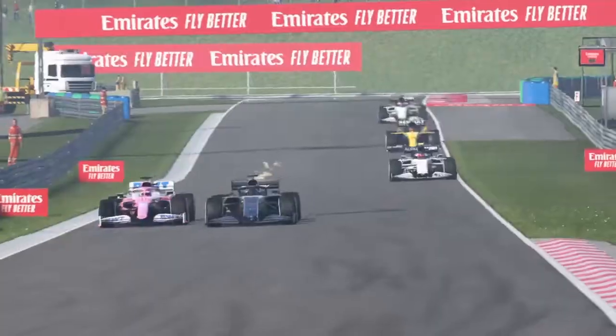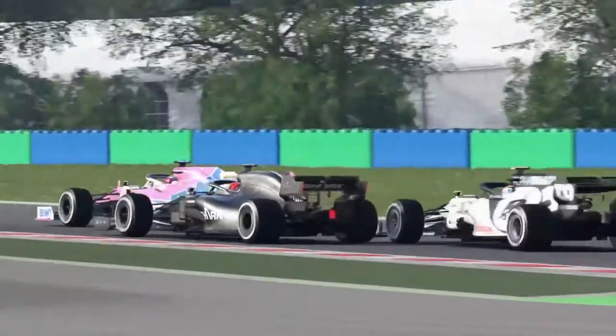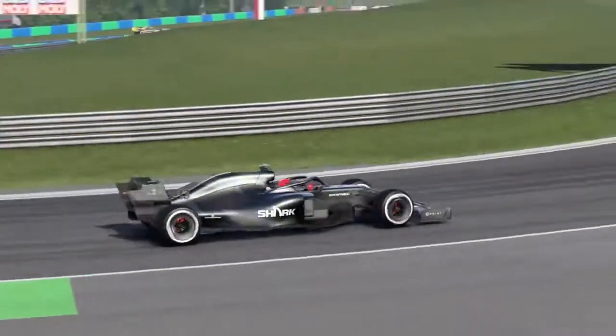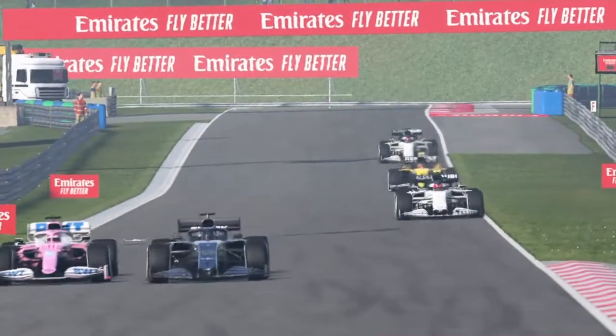There was a little bit of contact when he did send it on my inside as I turned in. Tapped his left rear tyre. Oh, there's a little bit of a collection going on behind me. But we force our way back past Perez. But I have to see what happened behind me. It looked like someone got collected.